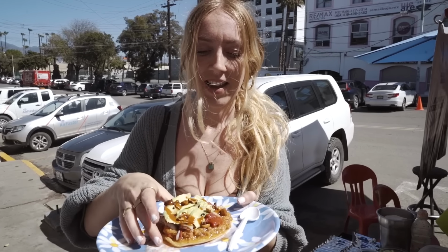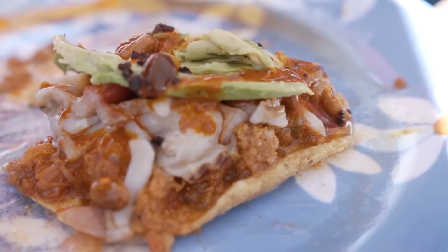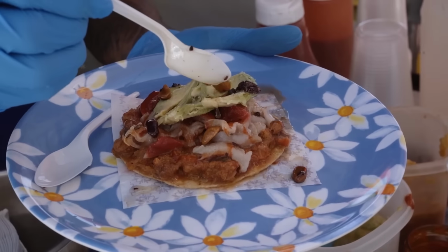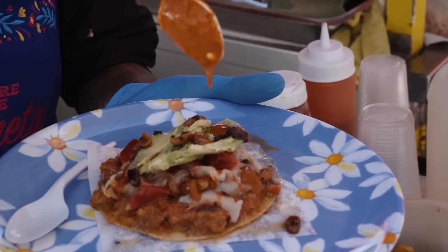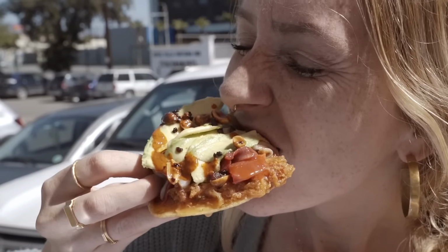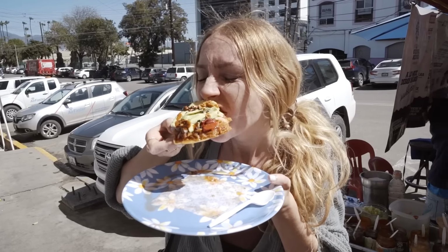Alright, so this is what the street food stand is famous for. It is a ceviche tostada, which is this crispy tortilla. We've got a mix of, I think, clams and shrimp on here, avocado, peanut sauce. I don't even know where to begin. It tastes so fresh. That was absolutely incredible. It's hard to believe that just came from a street food stall and not a restaurant.